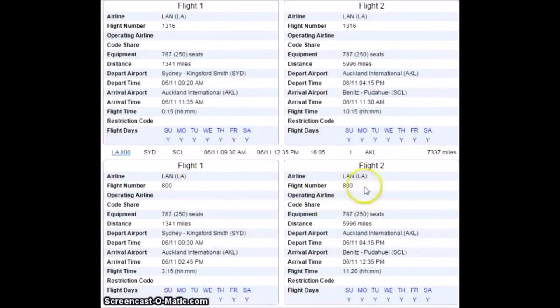Here's flight 800. This is the one that I'm talking about, Auckland to Santiago, 6,000 miles, supposedly leaving every single day. Now there's another flight. Flight 1316 wasn't in the first video. Now it's a new flight supposedly. But I'll show you, they just copied this flight. So it's just another fake flight. You can look here. 4:15 departure time every single day of the week. So they both leave at the exact same time. Except for this one gets there in 10 hours and 15 minutes, and this one gets there in 11 hours and 20 minutes.